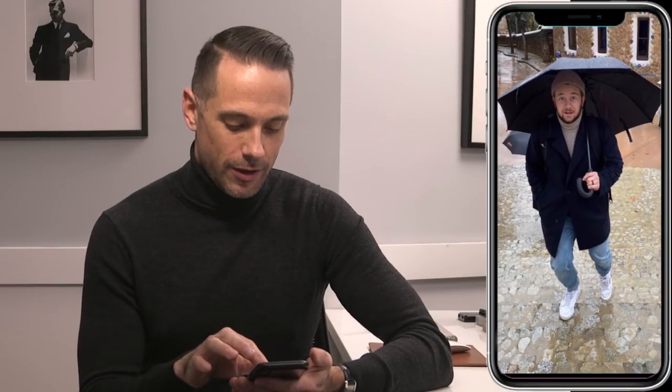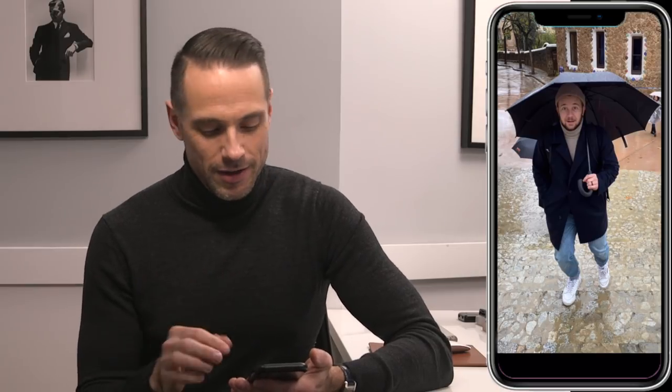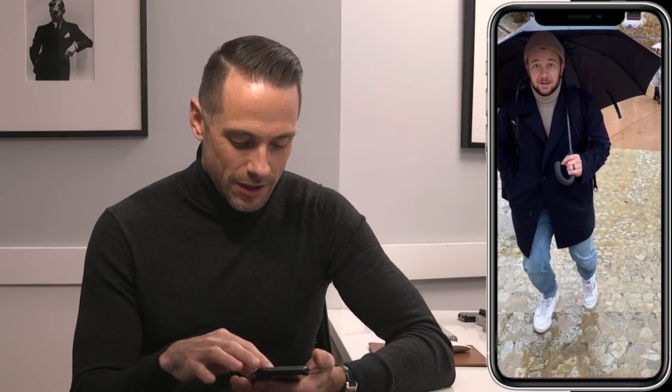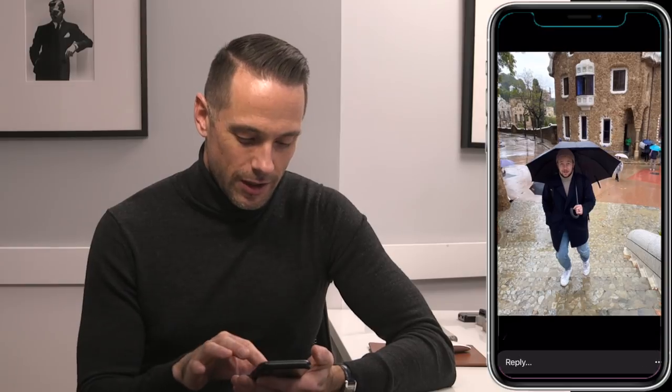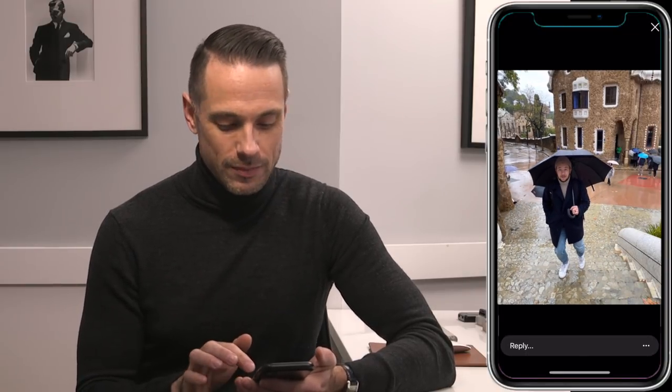Another simple casual look. This is textbook. You can't go wrong here. You have a light tan turtleneck, navy coat, light denim jeans, white sneakers, and a watch cap on. That's a really great casual look.